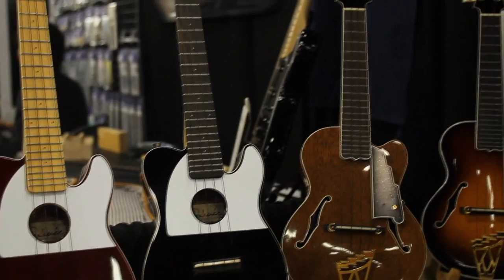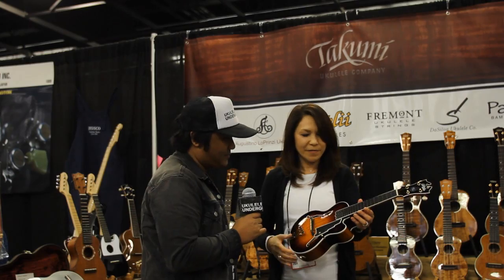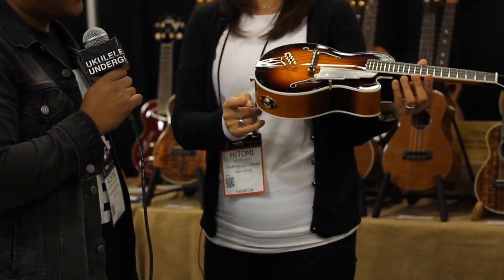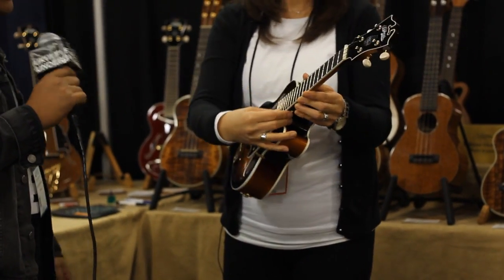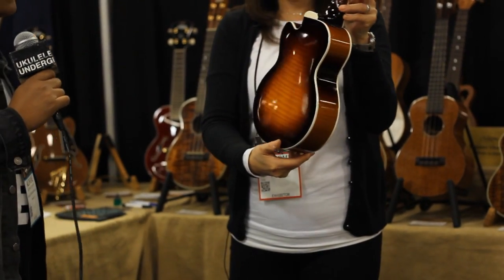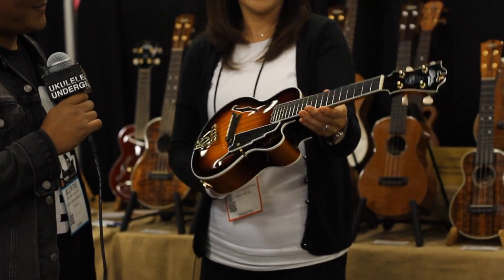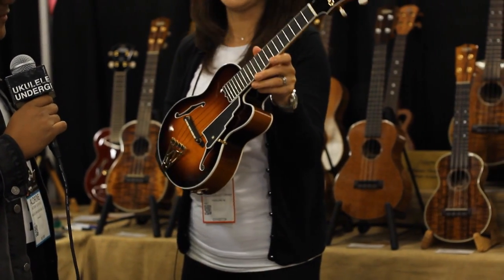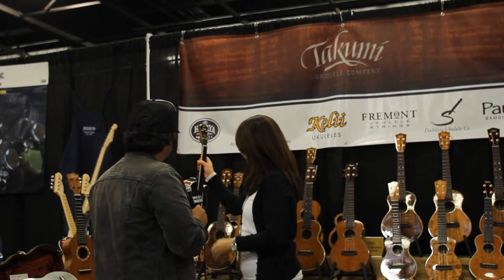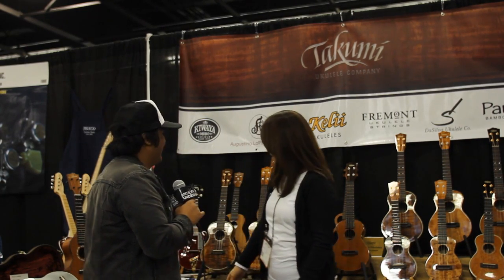And this is a new product we bring in this year. This is a D'Angelico. It has a pickup also. It's a hollow body. It sounds really good. And this is maple sunburst finish. It's a unique design. It's very nice and sounds really good. It's like a jazz electric. We have three colors.